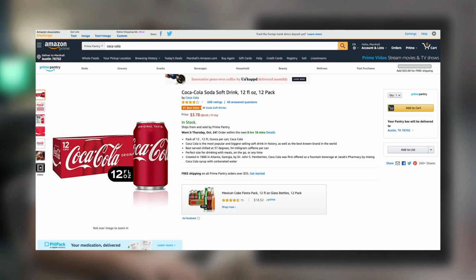So Whiskey Coke, very straightforward, 1 part whiskey, 2 parts Coke. When I look online for a price of Coca-Cola, I find one under $4, a 12 pack of 12 ounce cans. We're looking at a price per ounce of 3 cents. That's almost as cheap as water.